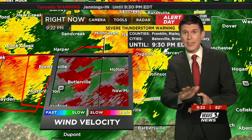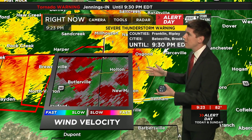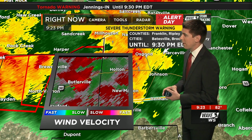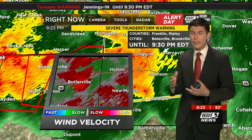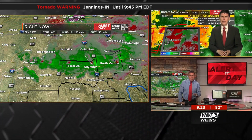So this stuff is moving fast now, but it may be too little too late for the flash flooding threat, since that's going to continue over the next, looks like, several hours. And Brian, you've got the history of some of these storms and how they've rotated, and it's impressive. Yeah, it is. And the fact it's been repeating itself.